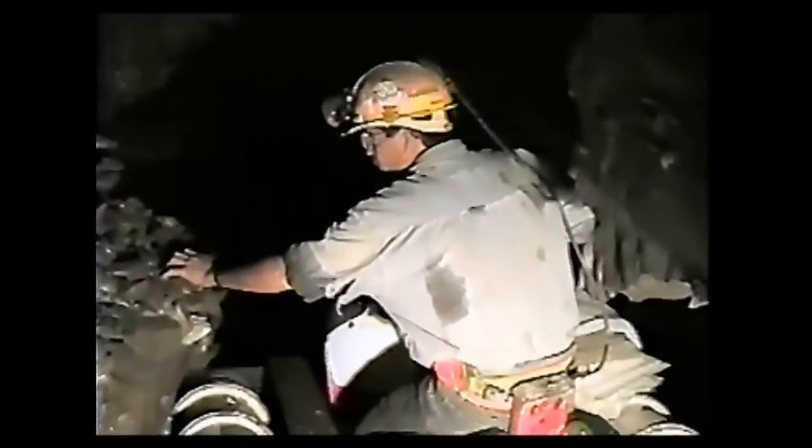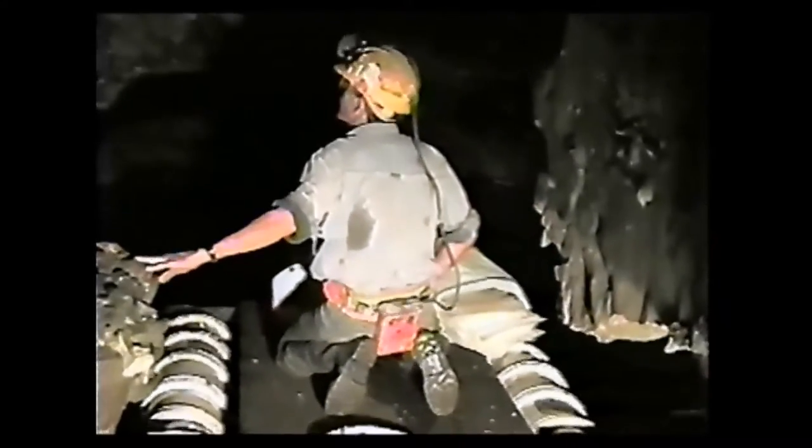Okay, Brian, Melissa, we'll see you on the other side then. This part's critical. That was a stunt shot. I don't use the rope. I use my hands. So you just kind of hand your way over. These are solid crystals, by the way, that I'm using to guide myself. I'm getting to know a certain amount of these things quite well.